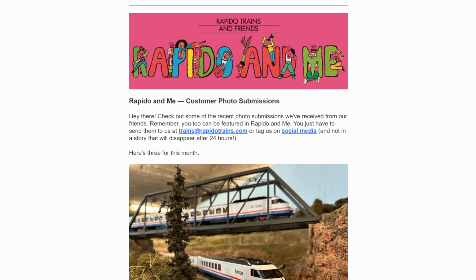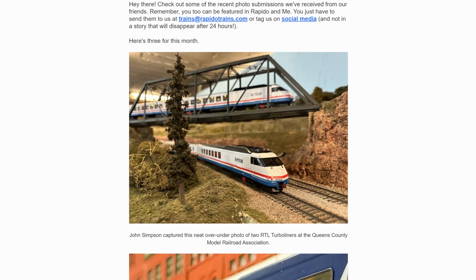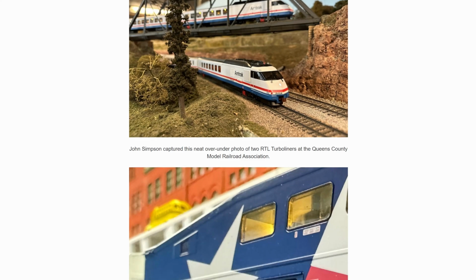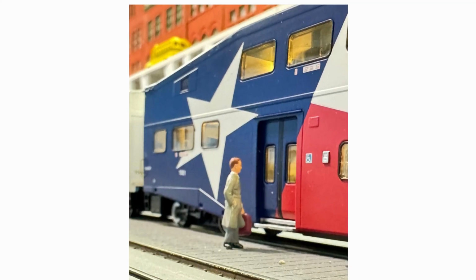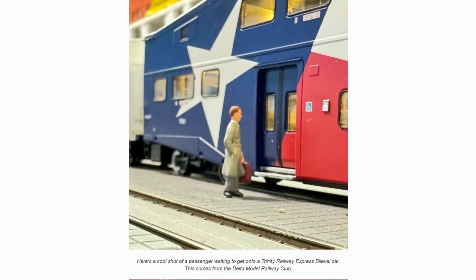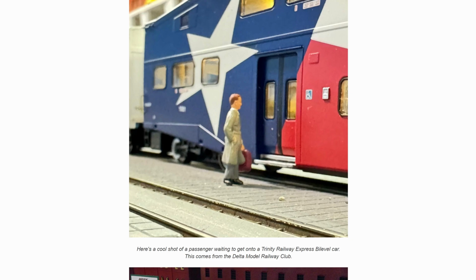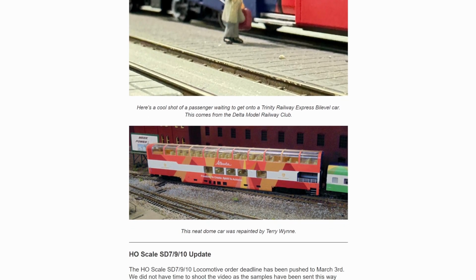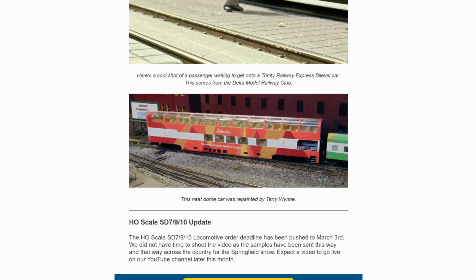And they also had some customer photo submissions here for this month. Here are the turboliners. And a shot here of a station with the Trinity Railway Express bi-levels. I have a set of those I do need to do a review on. And here is a dome car.